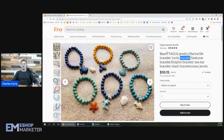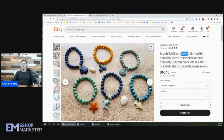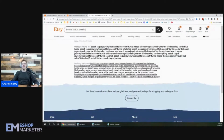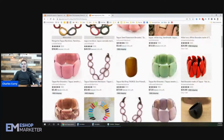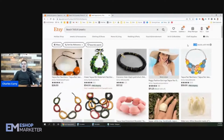So let's look through. I'm very curious what Tagua means. I've not heard of this one before. So let's go ahead and look up Beach Tagua Jewelry and see if I can learn a little bit about what her product is. I don't know what Tagua means. Well, obviously people know what Tagua means. I'm not educated on the matter, but it's a popular keyword and it does have 1,329 results.